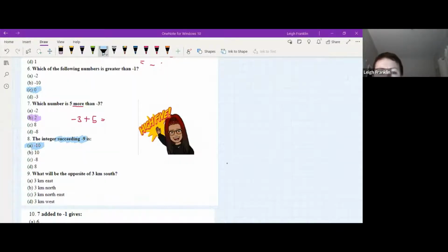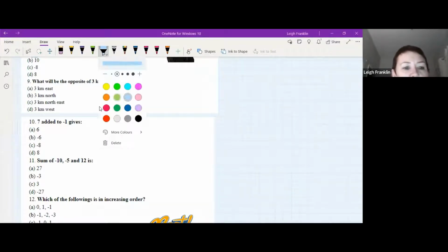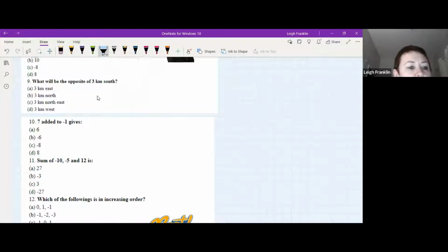Indanako, you've got your hand up. That's awesome. Indanako, why don't you do question number 9 for us? Question number 9's answer is 3 kilometers north. It certainly is. Well done. Excellent stuff, Indanako. That's perfect. 3 kilometers north is the opposite of 3 kilometers south. Lovely, Indanako. Well done. Okay, who's next?